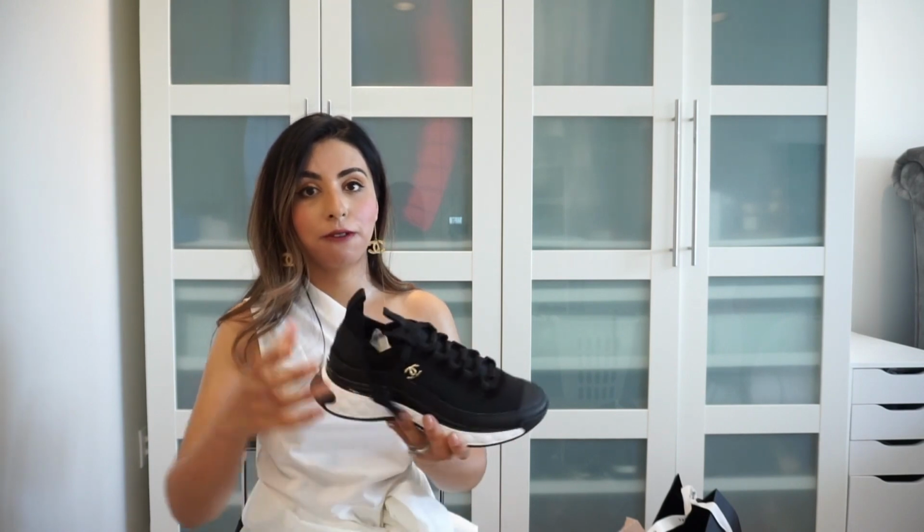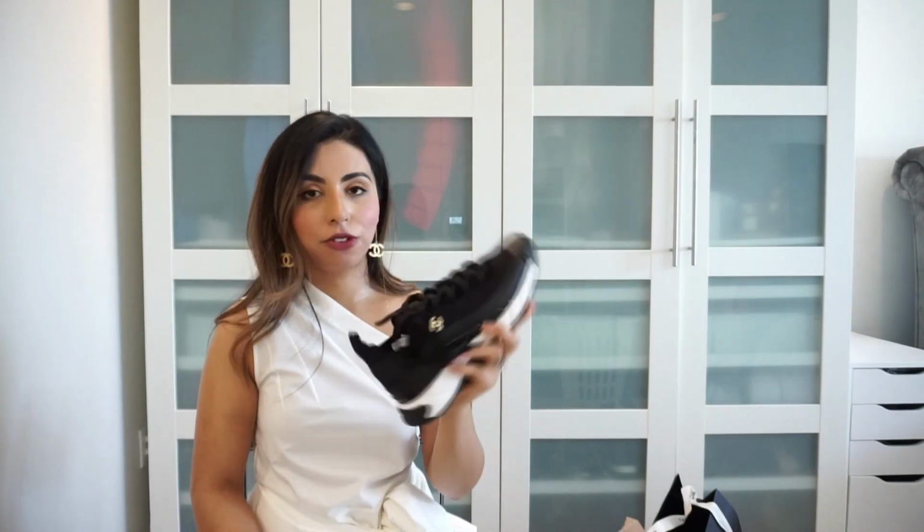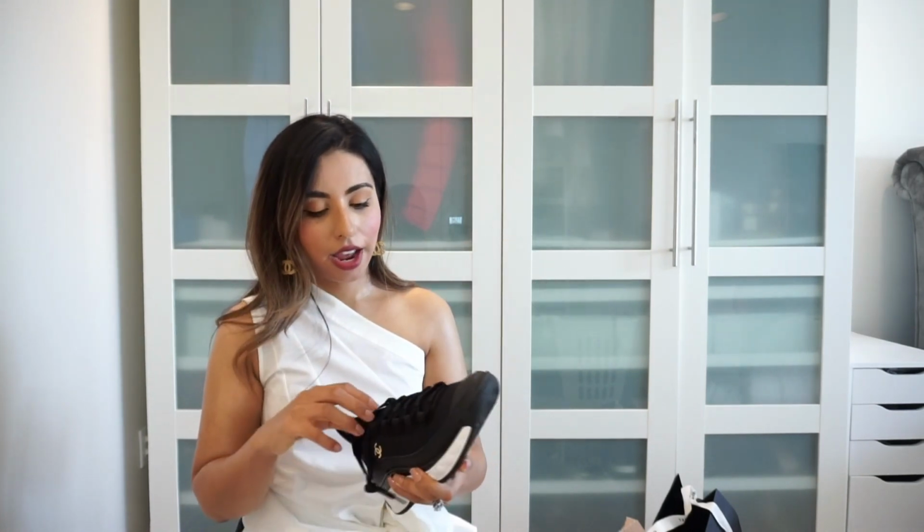If you guys are in the same boat, then go with my advice for sizing. I'm usually a 40, but I know I have to go down half a size in sneakers because otherwise my foot slips out the back. So I'm hoping these do fit. I'll try them on and let you guys know.